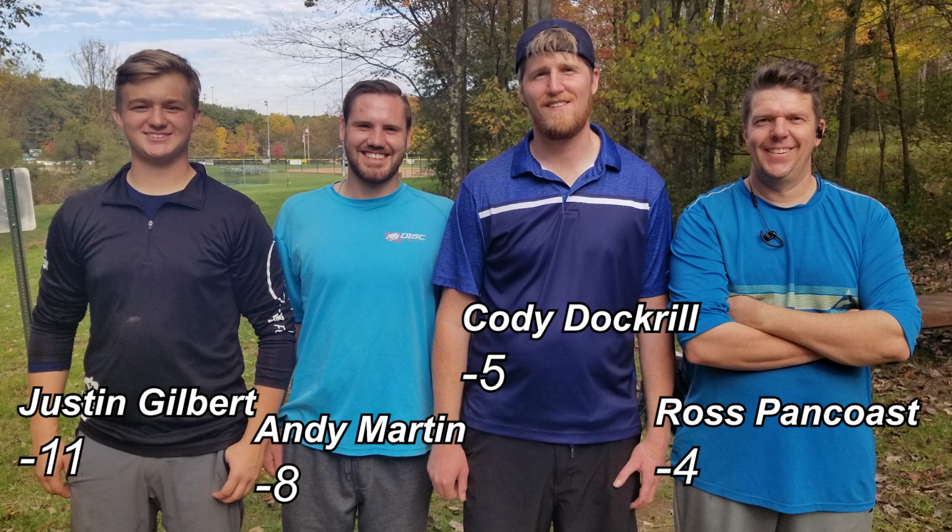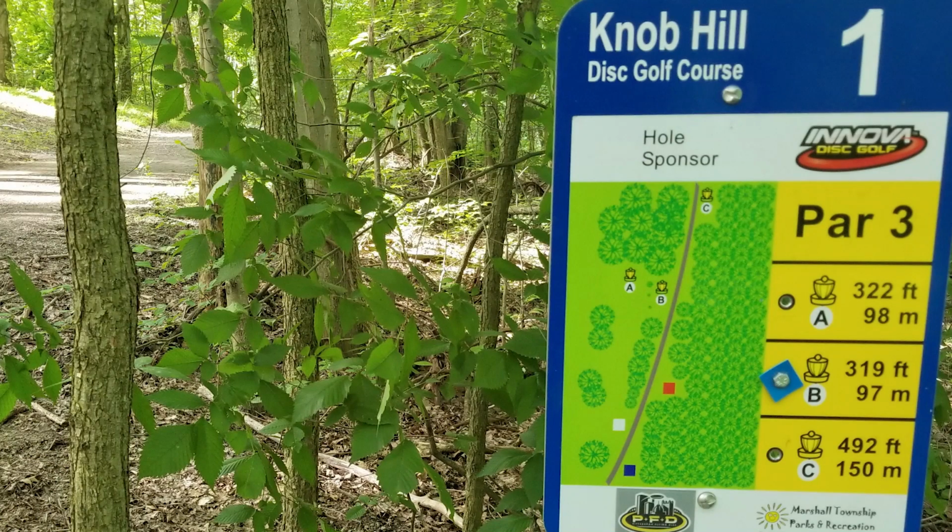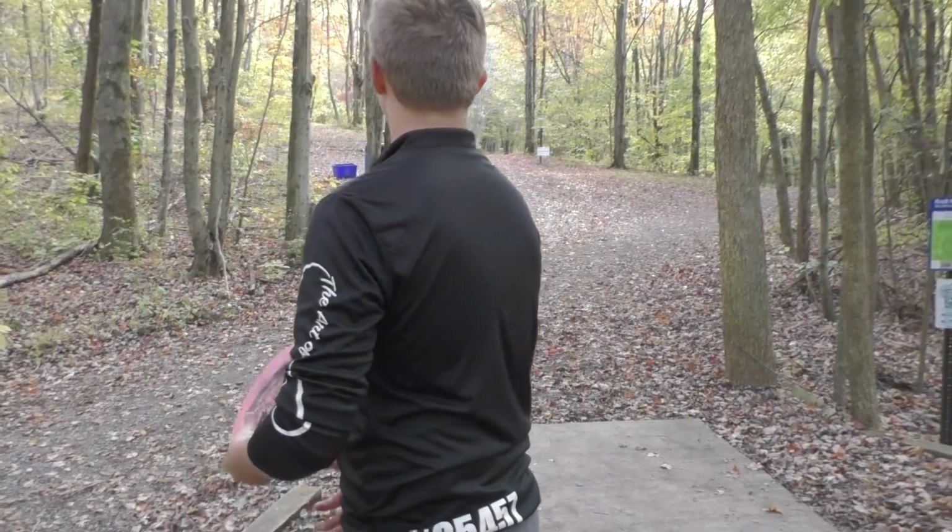In third place, we have Cody Dockrill at 5 under. And then bringing up the bottom of the card is Ross Pancoast at 4 under. You will probably hear us refer to Ross as Pancakes today. Rossy Pancakes, that's right. And this is going to bring us to hole 1. It is a short but uphill 319. Tom, can you tell us a little bit about this hole?